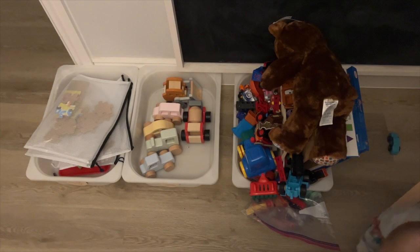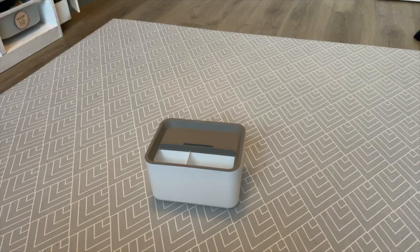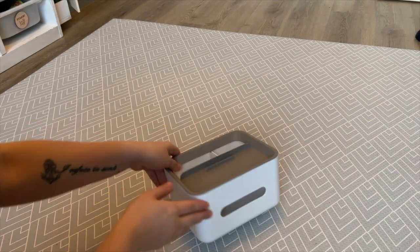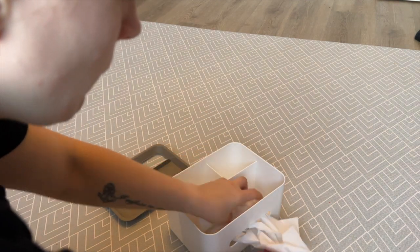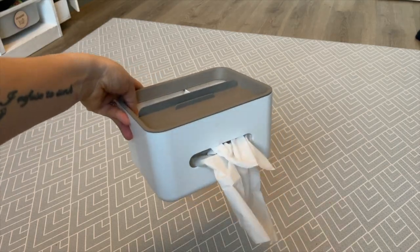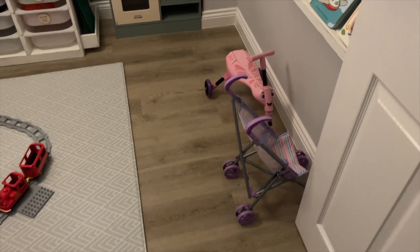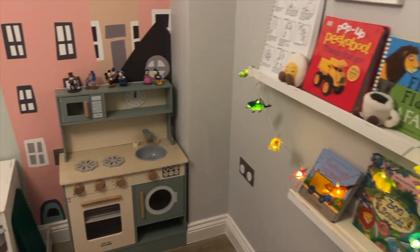And then this is this new little caddy that Cora found on Temu, if anyone has heard of Temu, and it's like a little remote control holder and stuff, but it's just a nicer way of displaying the tissues. And then this is a final look through the room. So this is it overall, nice and tidy. Yes, it's dark outside. We're in England, we're in winter, it's going to get dark at 3 p.m.